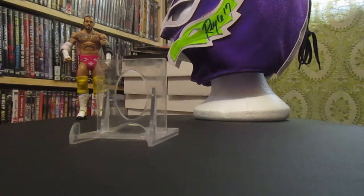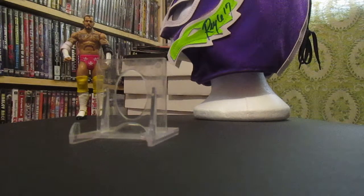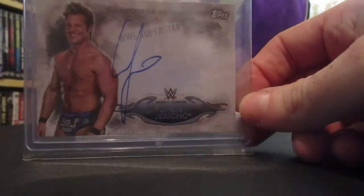Then, starting on the wrestling pickups, I've been wanting to pick up one of these for a while. I don't have an autograph of this wrestler, Hall of Famer. I think in everybody's book, first ballot Hall of Famer. His signature leaves a lot to be desired, though. I guess it's kind of like John Cena, but John Cena's is a little more sophisticated than this guy's. But he is the Ayatollah of Rock and Rolla, Chris Jericho. That's the undisputed on-card autograph.